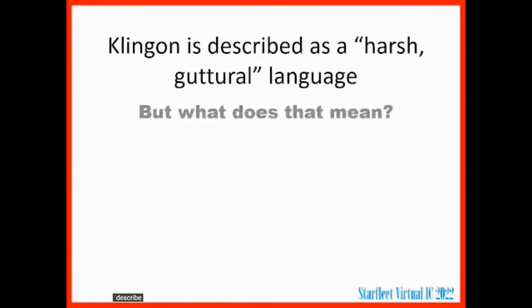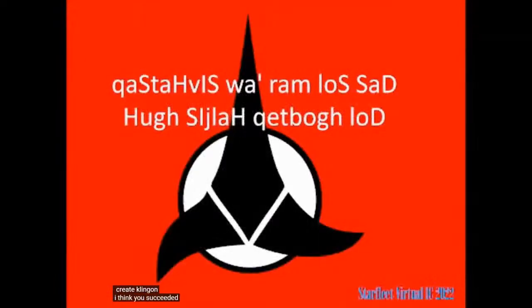English speakers often describe German as sounding guttural or Russian as sounding harsh, but speakers of German and Russian don't hear them that way. What is it that goes into that impression of a language that Okrand could use to create Klingon? I think he succeeded.